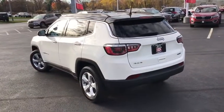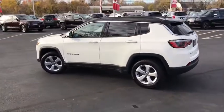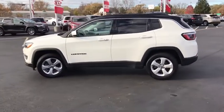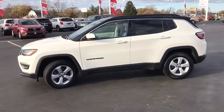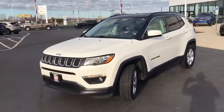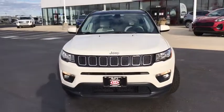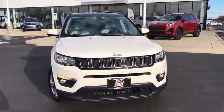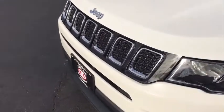Traction control, dual airbags, power steering, four-wheel disc brakes, center armrest, fog lights, compass, security alarm, heated steering wheel, electronic stability control, power windows, trip computer, rear window defroster, heated front seats, overhead console, tachometer, panic alarm, brake assist, remote keyless entry. Take this vehicle for a spin and see why so many shoppers are now proud owners.